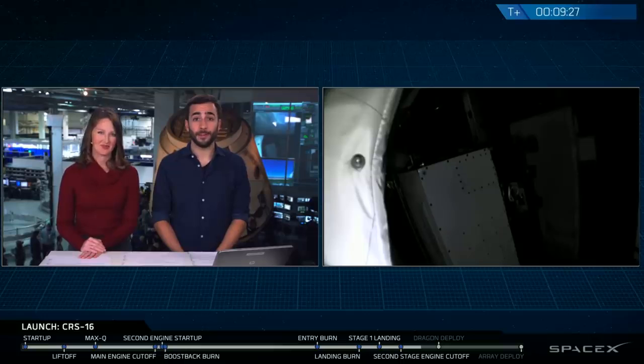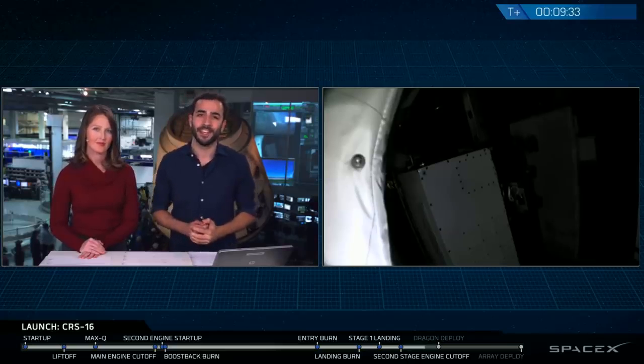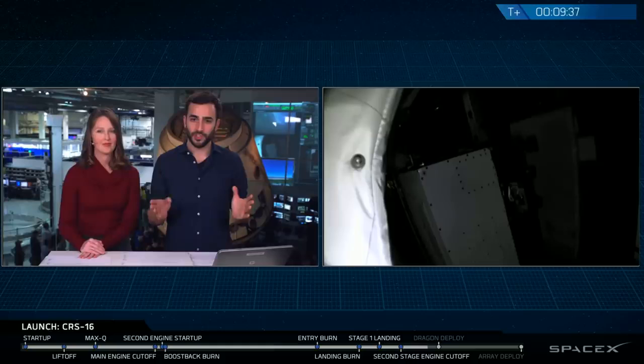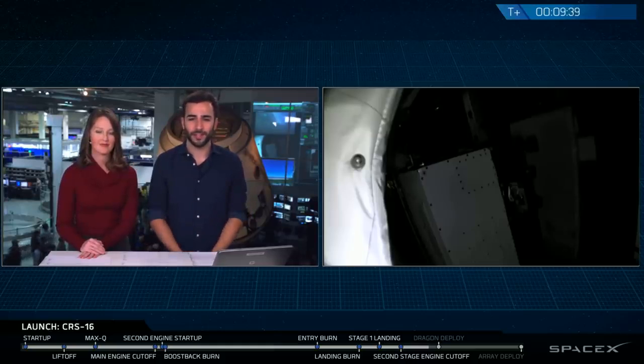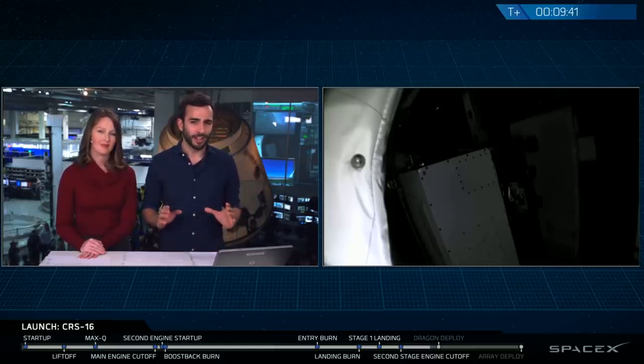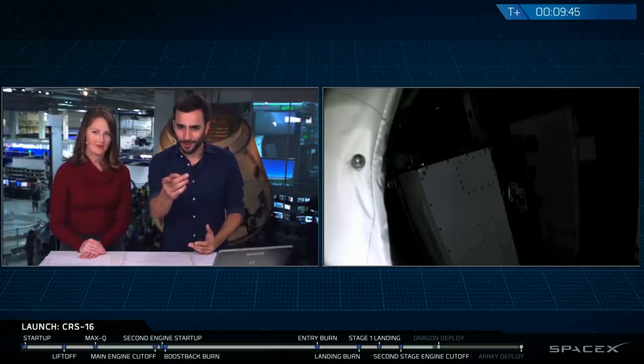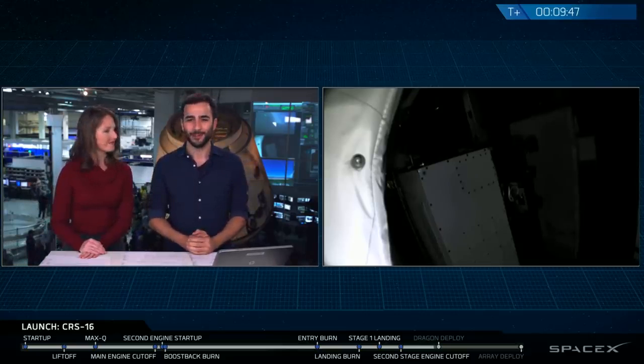And right now we did have confirmation of a good orbit from that second stage with the Dragon. The next phase of the mission is going to be Dragon separation from the top of the second stage. You can actually see on the right-hand side of your screen a view inside the trunk, the unpressurized cargo section of the Dragon. And I believe you can actually see some of the science experiments that are in the trunk right there.